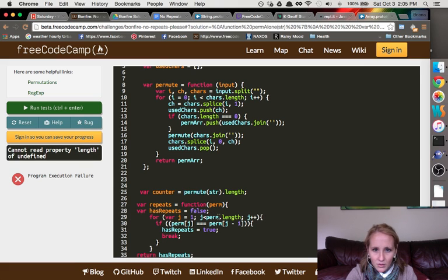Okay, line 29. Perm.length. Okay, why doesn't it know what perm is? Let's see. Perm is right here, and this is within the scope of that function.